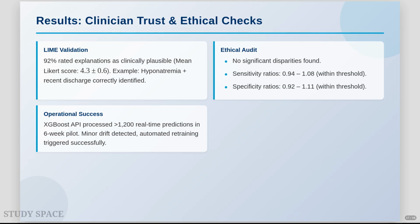And the ethical checks? Good news there too. The fairness audit showed no significant bias against any demographic group. The ratios of sensitivity and specificity between age, gender, and race groups were all within acceptable limits, meaning the model treated everyone fairly. Calibration was also good across subgroups. Finally, putting it into practice worked. The deployed API handled thousands of predictions smoothly, detected minor shifts in data patterns, and automatically retrained itself, keeping performance high. This shows the system is not just theoretically sound but practically viable.